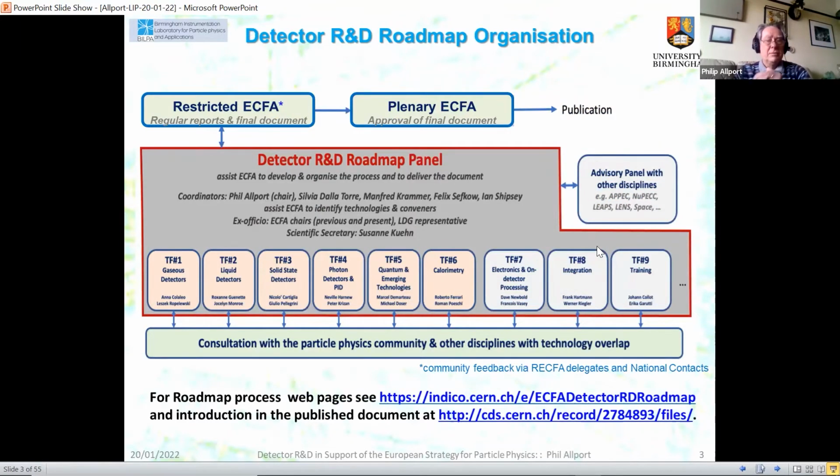So this is the organizational structure that ECFA set up. You see that we divided the topics into what you might call broadly 6 technology areas, and then 3 transversal areas of electronics and on detector processing, integration and training. The makeup of the panel is shown there. The panel consists of the coordinators listed in black, with again interaction with ECFA and the laboratory directors group representative who were charged with setting up a parallel process for accelerators. And also listed there are the 2 conveners of each of the task forces who are also members of the panel. And it was primarily through the task forces that we organized the interaction with the community.